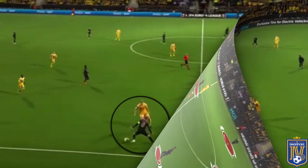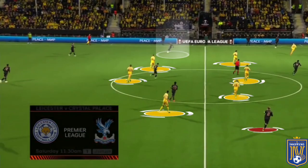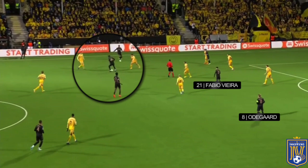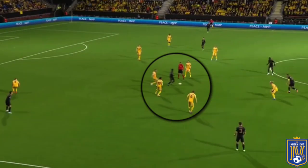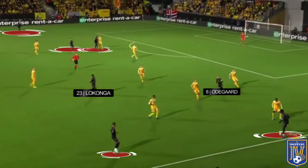But on several occasions it was Odegaard and Fabio Vieira shifting out towards the touchline on the outside of the wide shuttlers to receive the ball, and that helped Arsenal push forward. Outside of that, we witnessed Nketiah dropping off deeper and looking to link play with his teammates and serving as a direct threat in behind. Nelson struggled to have an impact down that left-hand side, and a lot of Arsenal's impact stemmed down the right.